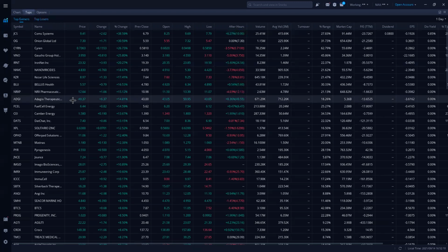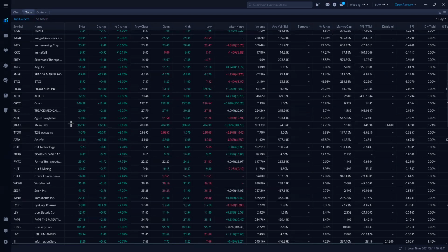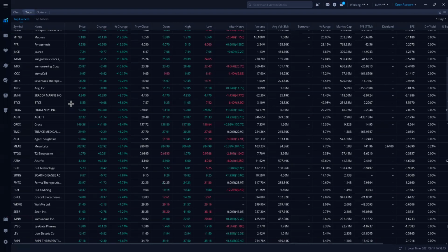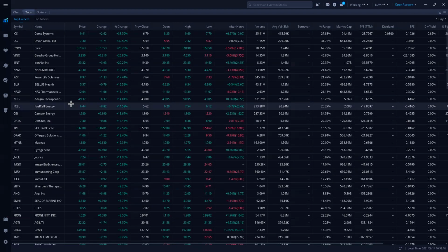It only shows 20. It should show a lot more than 20. Well, that's just how Webull works, I guess. Yahoo Finance, Finviz, there's a lot of other websites that do the same thing. But yeah, let's continue.